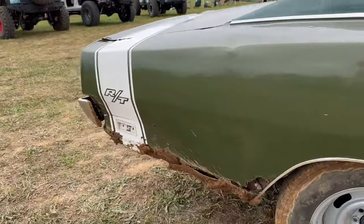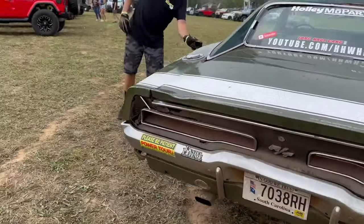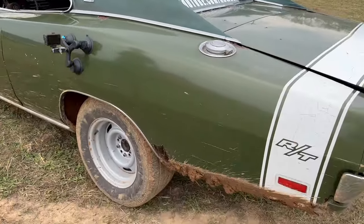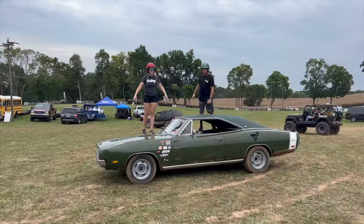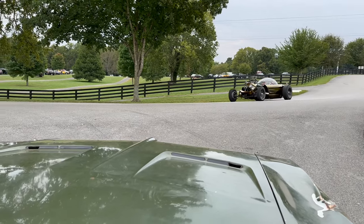All the quarter panel just has so much dirt. We lost this camera. Did we? Oh yeah, look at the dirt. Look at the quarter panel. Well, at least it looks complete now. Yes! That was awesome. That's our trophy right there, girl. Yeah, it is. Seriously, how epic was that? Needless to say, we enjoyed every second of that.